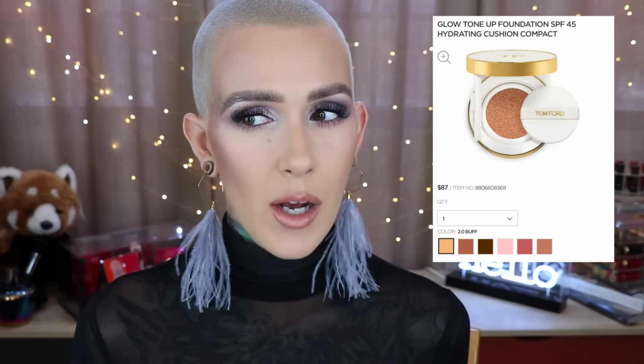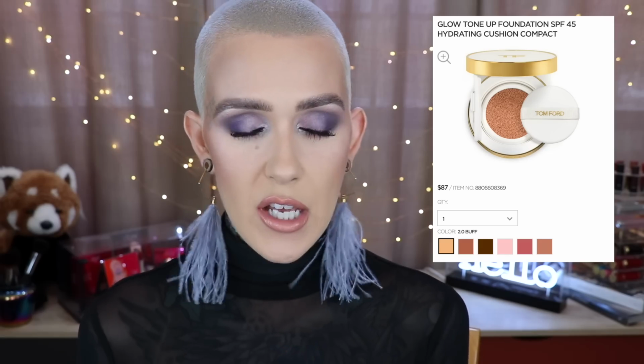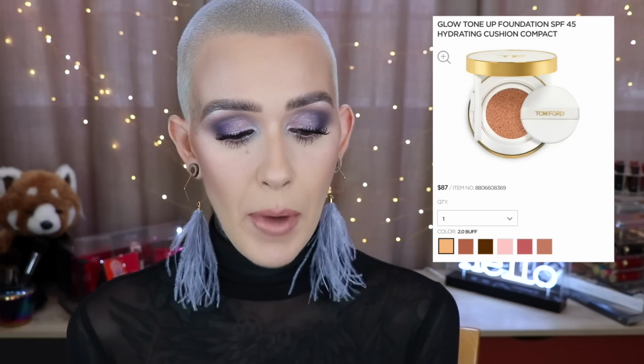And then there's a cushion compact, but I was looking at the colors of these and I was a little confused by them. I didn't know what they were trying to do with all this. On top of that, it has SPF 45. I'm very sensitive to high SPF. I'm sensitive to SPF in general unless it's mineral. And I think that I'm going to skip on that cushion compact.